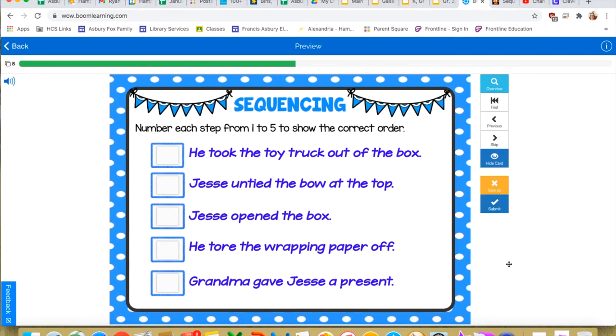He took the toy truck out of the box. Jesse untied the bow at the top. Jesse opened the box. He tore the wrapping paper off. Grandma gave Jesse a present. Well, before you can actually rip the paper off and open it up and see what it is, somebody has to give you a present, right? So the first one would be Grandma gave Jesse a present.